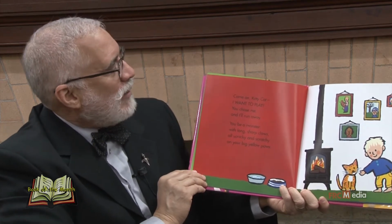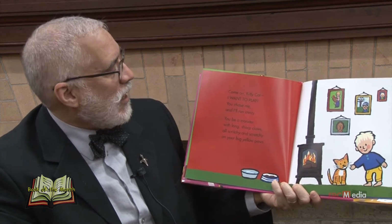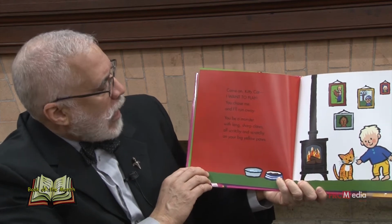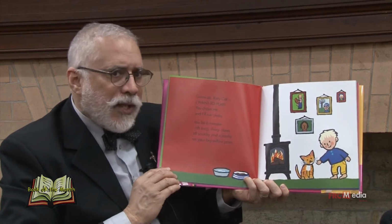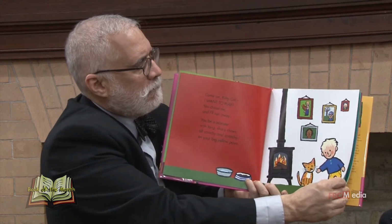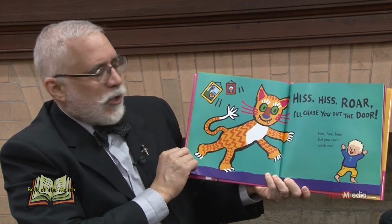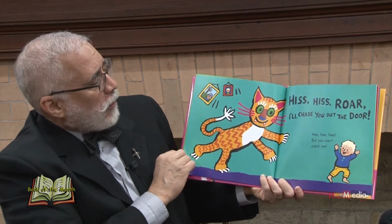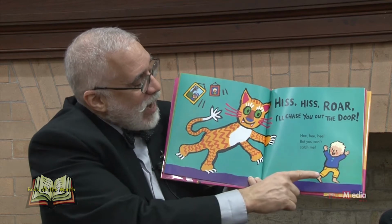Come on, kitty cat. I want to play. You chase me, and I'll run away. You be a monster with long, sharp claws, all scritchy and scratchy on your big yellow paws. You think the cat can turn into a monster? Let's see. Oh, my goodness. Hiss, hiss, roar! I'll chase you out the door. Hee, hee, hee. But you can't chase me.